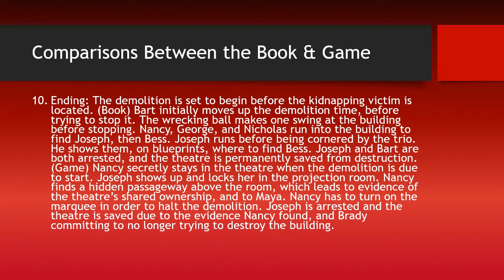In the game, Nancy secretly stays in the theater, so she doesn't have a chance to get any of it stopped. She doesn't come running in and people seeing her run in. She's just hidden herself in a closet in the projection room. The police don't know she's still there because she's determined to find Maya. As she is going to leave the projection room, Joseph shows up. He locks her in, but Nancy knows that there's another secret room above her. She finds that hidden passageway, which leads to evidence of the shared ownership of the theater, but also to Maya.